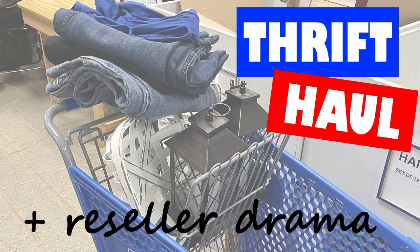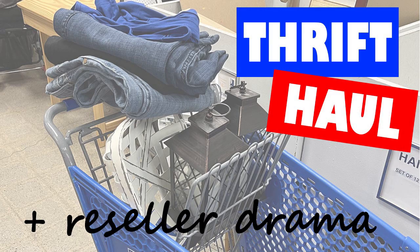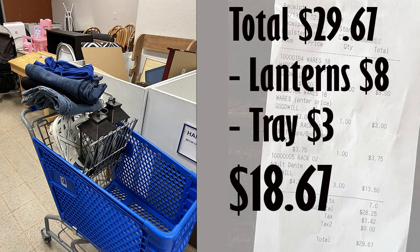I just shared with you a thrift haul where I picked up 7 items for a total of $29.67. Now let's take a closer look at those numbers, as some of the items were for my own personal use. I spent a total of $29.67. The lanterns were $8 in total. The tray was $3. So for the remaining 4 items, my cost for those items was $18.67.